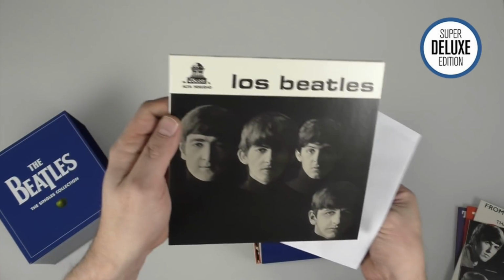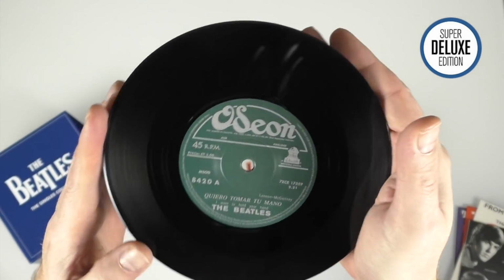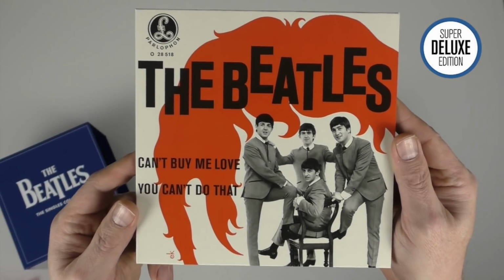I mean, nothing written on this sleeve about the song. And that's the label there. The B-side is This Boy to I Want to Hold Your Hand. Can't Buy Me Love and You Can't Do That is from Austria.